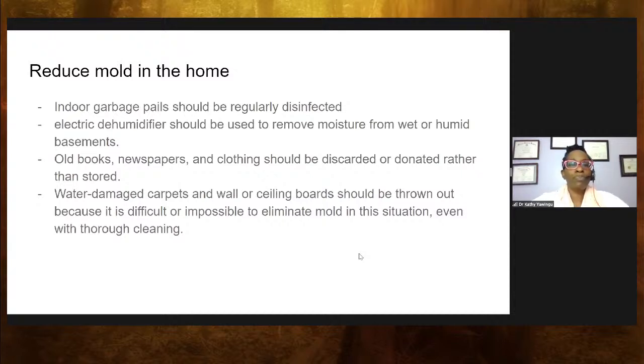What else can we do? We want to clean our indoor garbage pails regularly. We don't always think about these things, but the garbage pail, things drop in there, liquid, food particles, and it keeps moist and things grow. An electric dehumidifier can be used to keep the basements not so moist. And listen to this one.